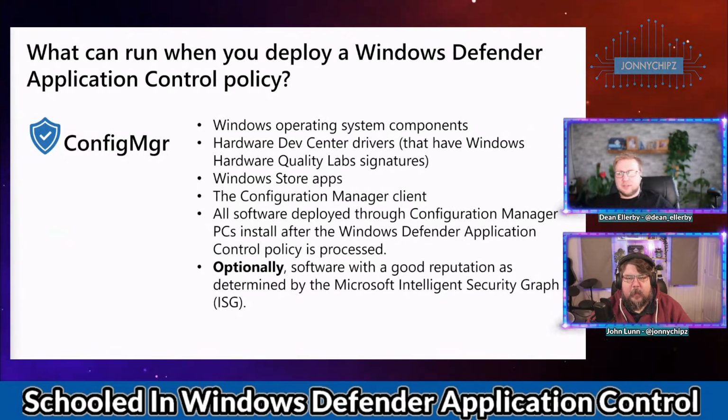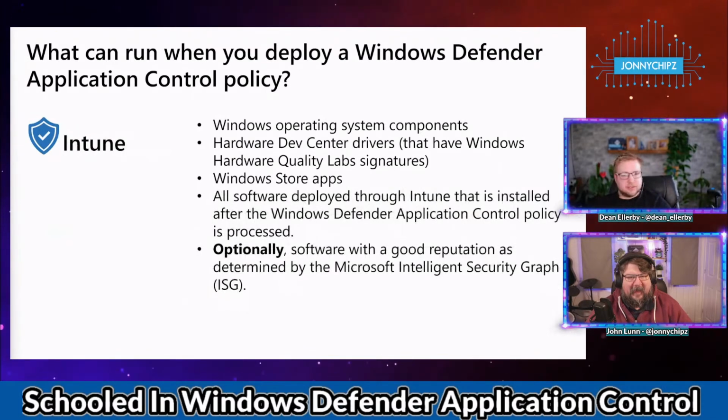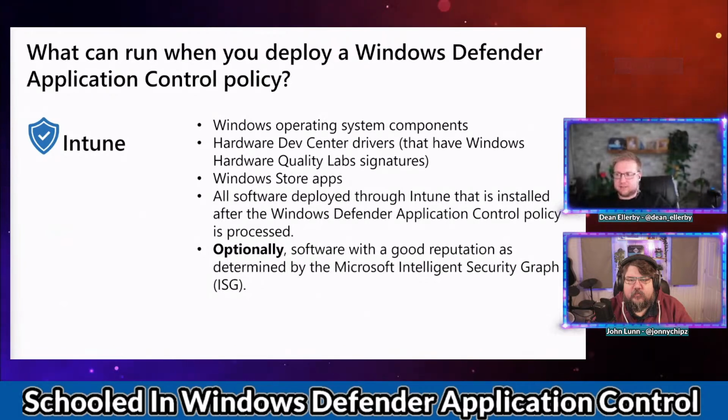Okay. Similarly with Intune, except it hasn't got an agent, it just works. And then you've also got this concept here of software with good reputation as determined by the Microsoft Intelligent Security Graph. And in a minute, I'm going to talk about what the ISG is.